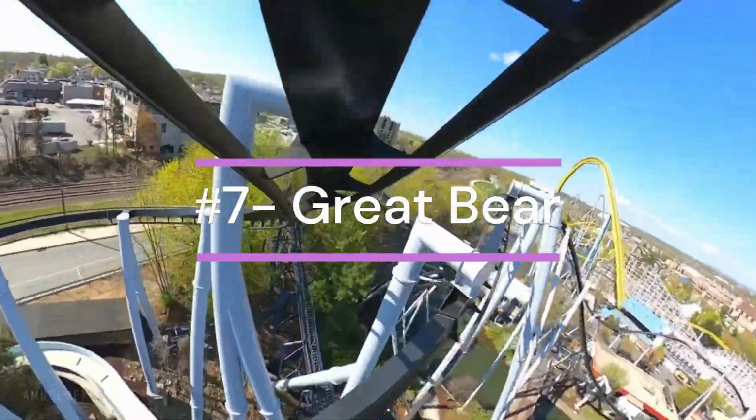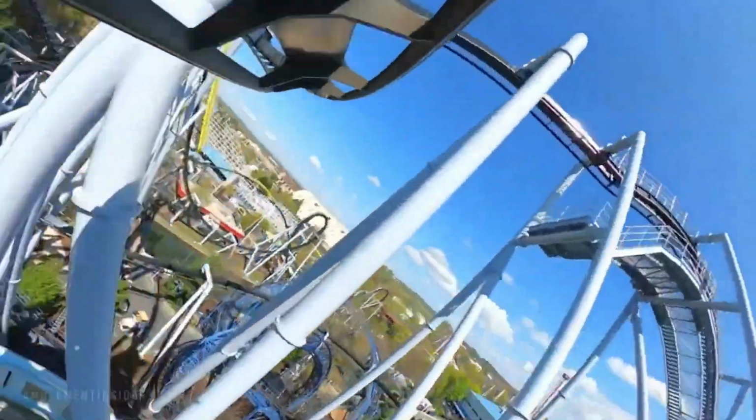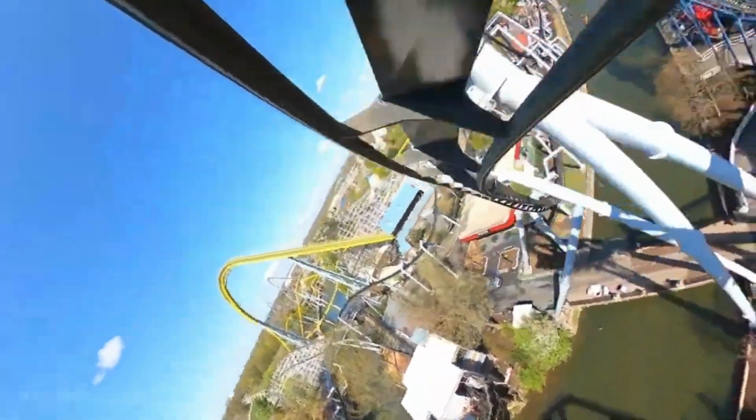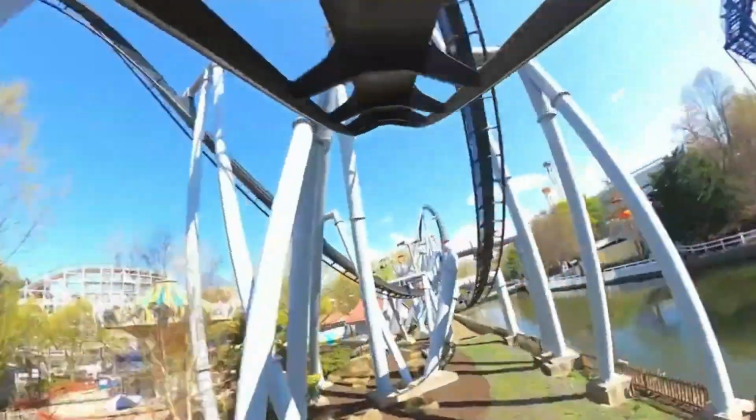This B&M invert is probably my least favorite invert I've ever been on, but it has a good setting over the water, and the layout is really kind of weak compared to any other B&M that I've been on. It's really not snappy. It's really not quick with its transitions and everything else with it.